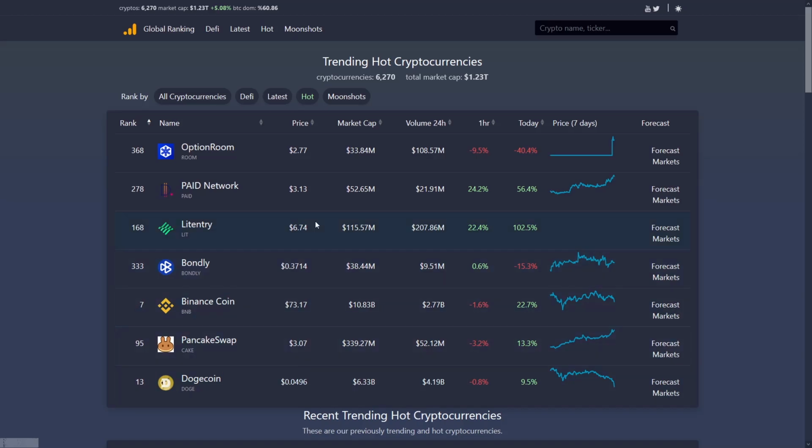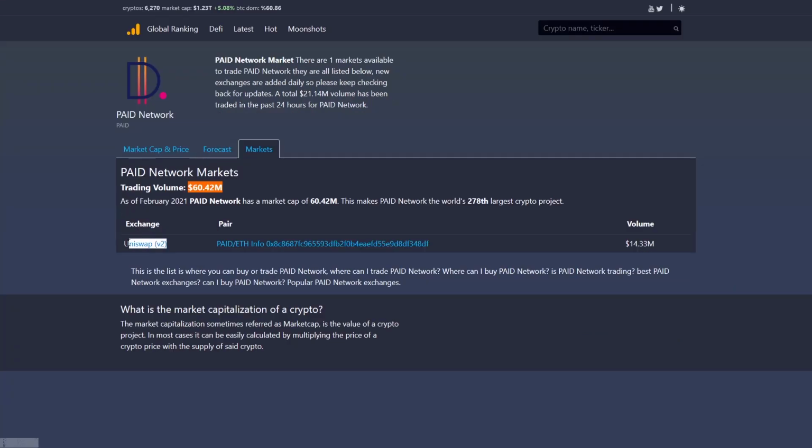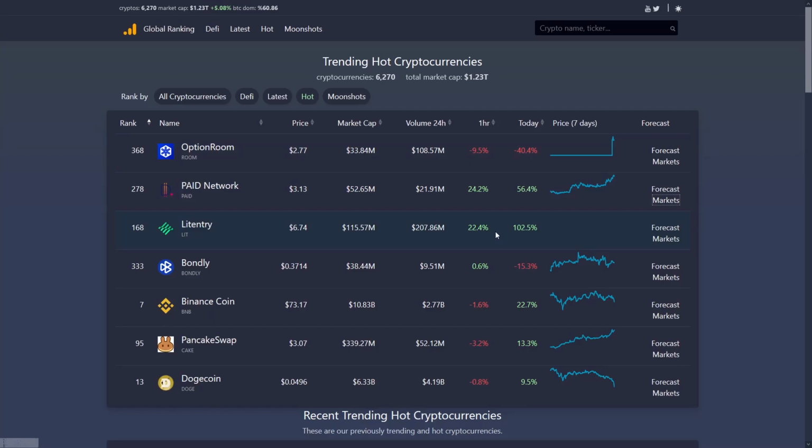PancakeSwap's not doing too bad. Paid Network, small cap, $52 million, trading at $3.13. We go to the markets, we can see exactly where we can trade that. It's currently trading on Uniswap. The only trouble with Uniswap, the fees are really high. So that could potentially be a bit of a rug pull. So just be careful, guys, using Uniswap and Ethereum, because you do get a lot of rug pulls.